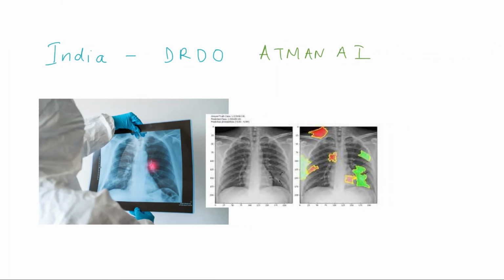And the next country is India, of course. And India, unfortunately, CT scans are not easily accessible for the common population. X-rays are much more accessible, much easier to get, especially in villages and smaller cities. They do have CT scans, but they have made more progress on X-ray scans, which are much harder if you think about it, right? CT scans have a little more depth to it, and X-rays have these variations.